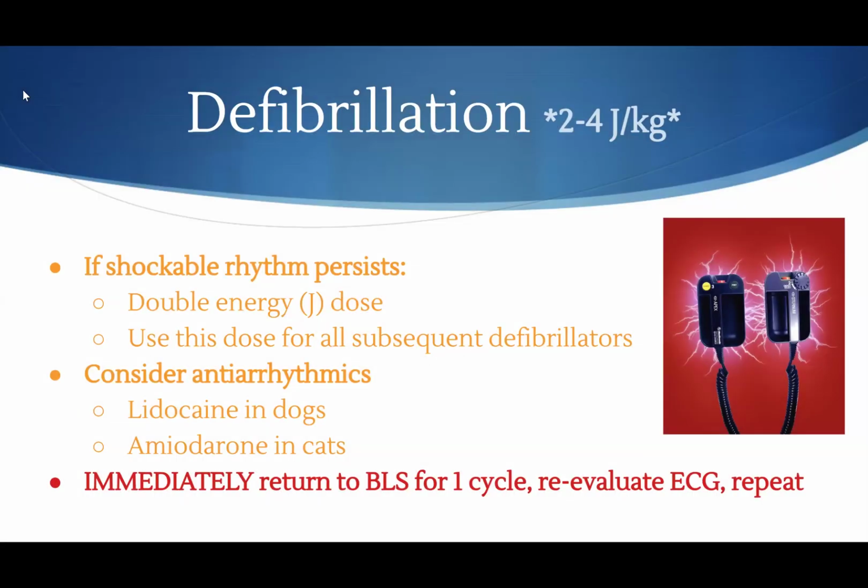I think this is our last change for 2024. The update here is that if you do have a shockable rhythm and you've delivered a defibrillation to your patient that is not responding, you can double the energy dose, the joules itself, and then use this higher or doubled dose for all your subsequent defibrillations throughout the remainder of the code.